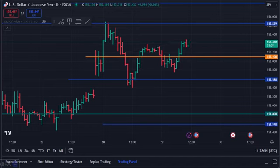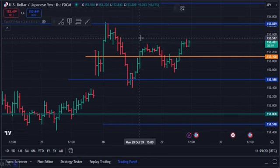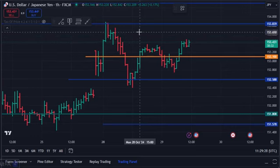Starting off with dollar yen, it is 7:28 a.m. on October 29th, 2024. So here we are in good old dollar yen, and what's the story? Right now, where we're sitting, we have minor resistance at 153.65. Not too far away.